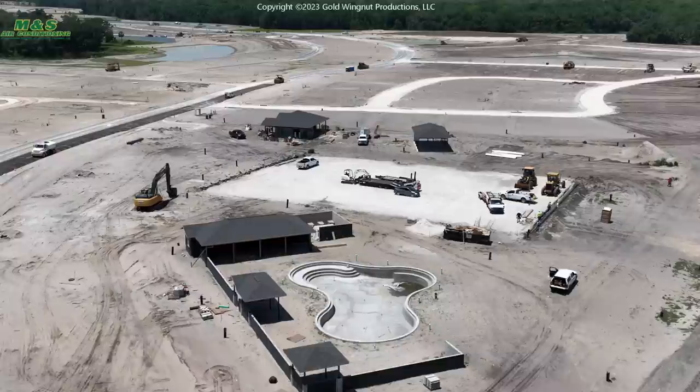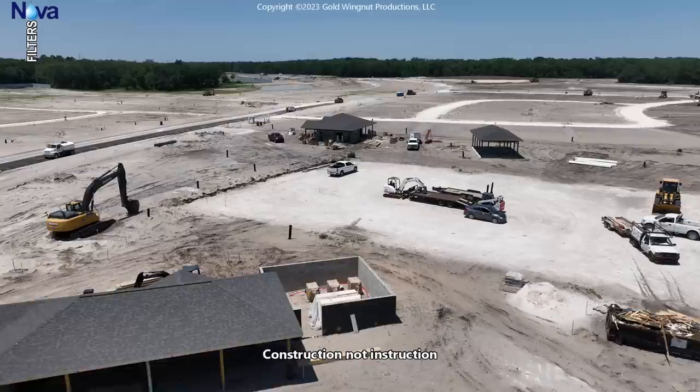Well, that wraps up our look at the three recreation areas that are currently under construction. There's more happening, though, here in the villages. We'll get to that in just a minute.